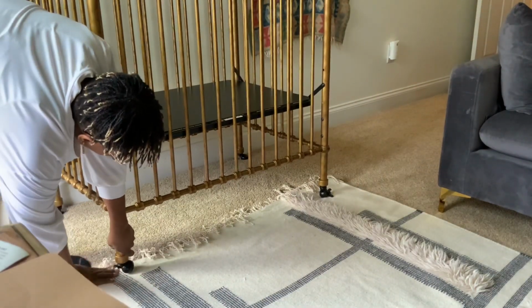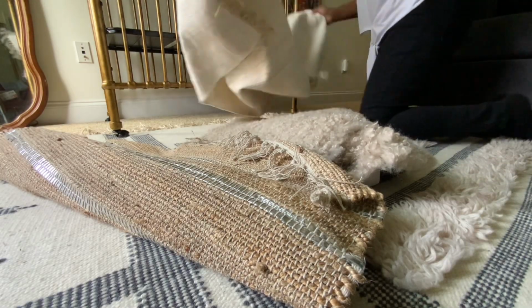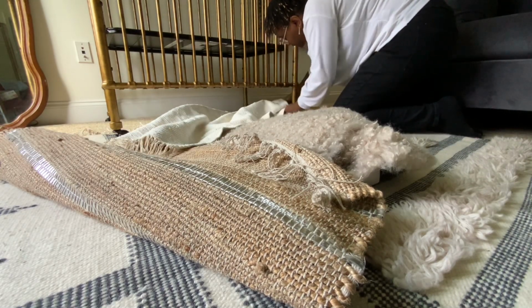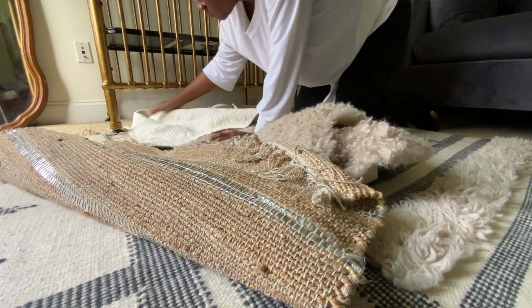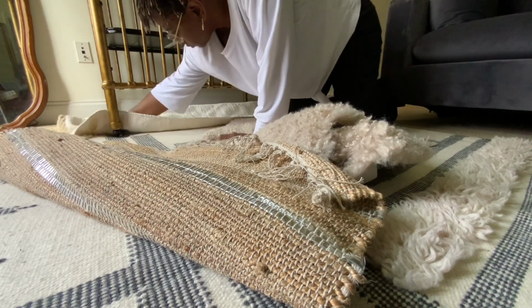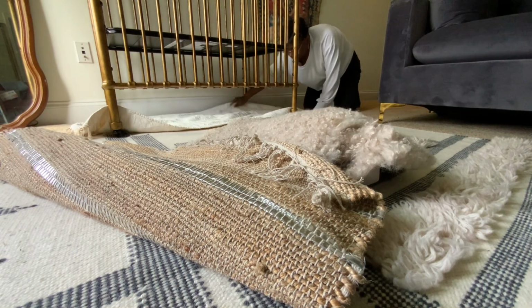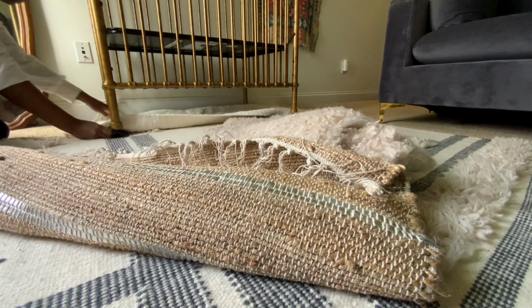Right now, I'm trying to get the rug situation figured out with this crib. I had these rugs that I had not unpacked from moving, and the jute one you see with the silver is the one that I'm going to end up going with. I tried this cream one. I just really didn't like it. I felt like it was pretty, but it wasn't going to tie everything together, and you'll see what I'm talking about here in a bit.